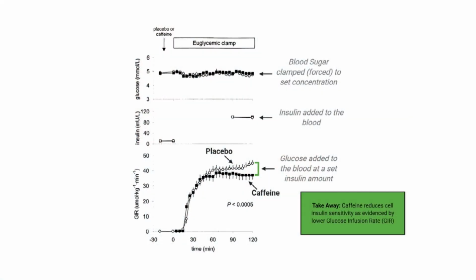So now for this experiment, this is slightly different because they're still doing the clamp, they're still adding the insulin, still measuring glucose, making sure that glucose is stable at that 5 millimolar range. So it's clamped. That's why it's called a euglycemic clamp, because you're clamping blood glucose at, in this situation, 5 millimolar. Okay, so what happens? This is our measure of insulin sensitivity with caffeine. What's going to happen? Well, let's find out.